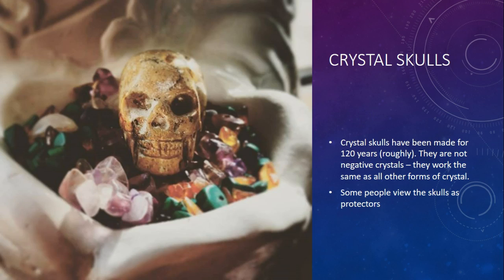Crystal skulls. Now I haven't had skulls for a while because they were insanely popular, and then a lot of people started thinking, no, they're not good, they're negative, they're not a nice crystal to have, skulls aren't a good thing. But none of that is very true at all, because crystals are not negative, skulls are not negative. The crystal will have the energy that crystal should have. So basically they've been in production for about 120 years roughly. As I said, they're not negative. They work the same as all other forms of crystal, and some people view the crystal skulls as protectors.